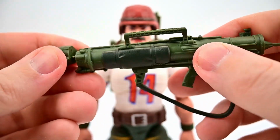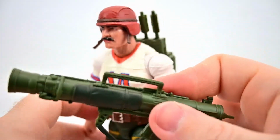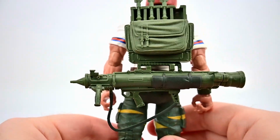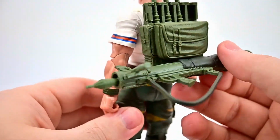So nice to have that, and that you can actually put the rockets in there. And then with this, I think with either the top piece here, it's like a handle, you can carry it around with. You can take and stick this into the back here, so we can easily carry it around on the backpack like that, or it has the straps that you can obviously put up over his shoulder and everything.